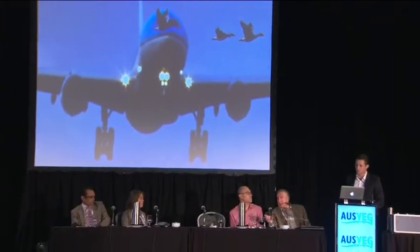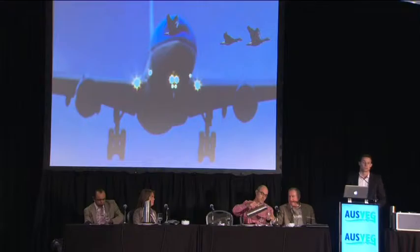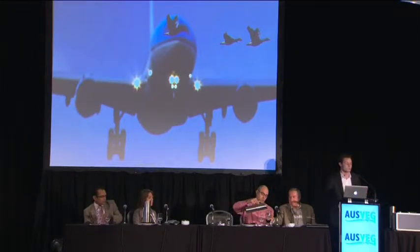It attracts a lot of birds to the agricultural land around the airport, which of course is a big risk for aviation. It's a big risk because the birds crash the aircraft, they hit the engines, and effective bird control is essential in that area.